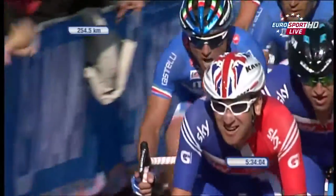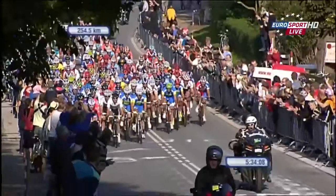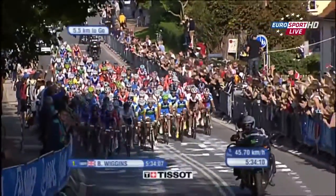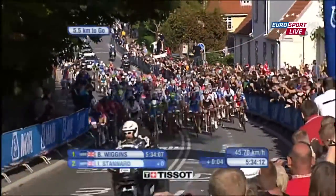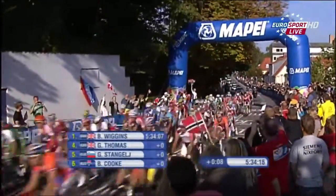Unless we have somebody who can put in a big finish, that final 2 kilometers. But again, with the run up to the finish, if they take 10-15 seconds on the final corner, so hard to hold on. Watch out for Fabian. Watch out for Fabian Cancellara.